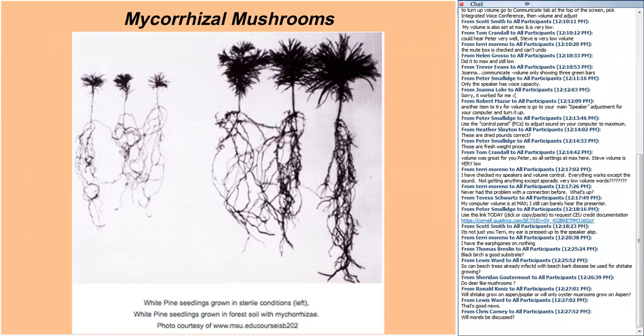All right, and then we'll look at a few classes of mushrooms before we really get into some of the nitty-gritty of inoculation. The first we have are what are called the mycorrhizal mushrooms. Mycorrhizal mushrooms are mushroom species where myco means mushroom and rhizal means root. These are mushrooms that have evolved to have a symbiotic relationship with plants. We can see in the slide here a research trial that looks at white pine seedlings that are grown without mycorrhizal mushrooms or with them. And you can see the ones on the right are obviously doing quite a bit better.